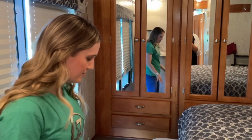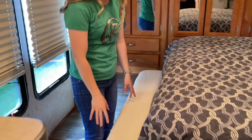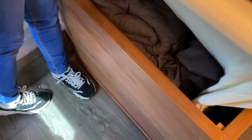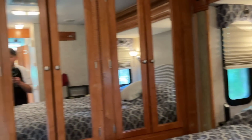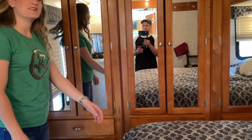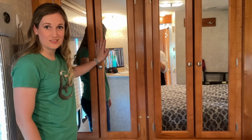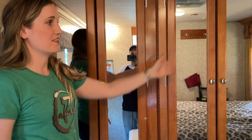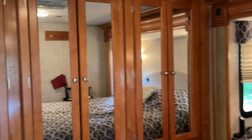And let's go. I'll tell you what's in here. This is actually a really nice bench. And it's storage space too. So we put a bunch of blankets under there. That's kids' sleeping stuff. Yep, kids' blankets. And we have all of our clothes. So 7 people, all of our clothes are in this closet. And I'll show you how we do it.